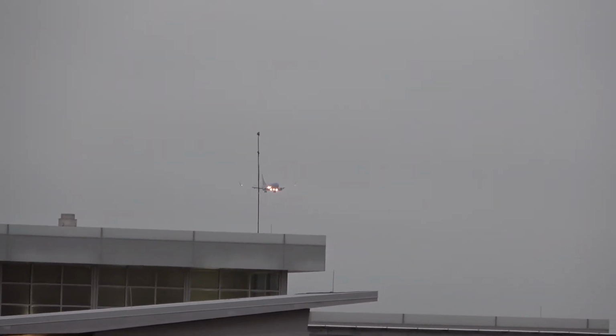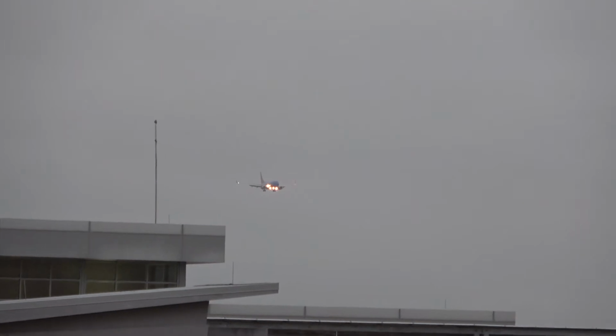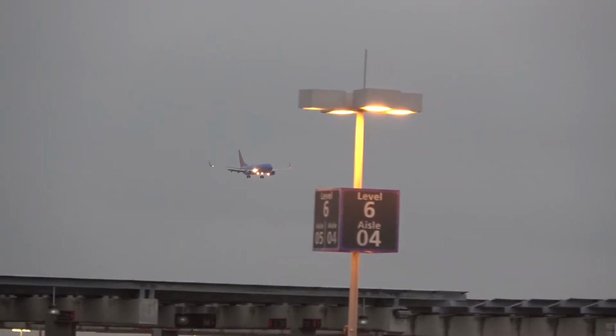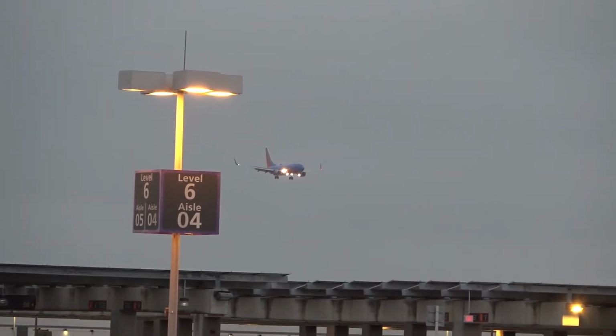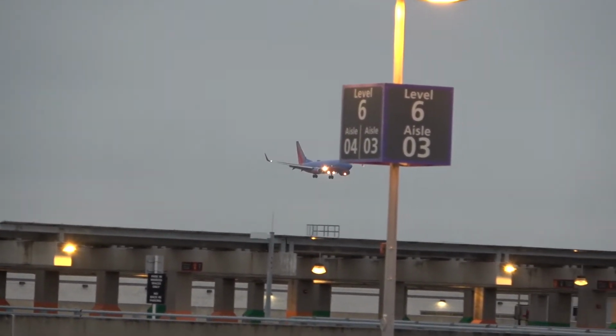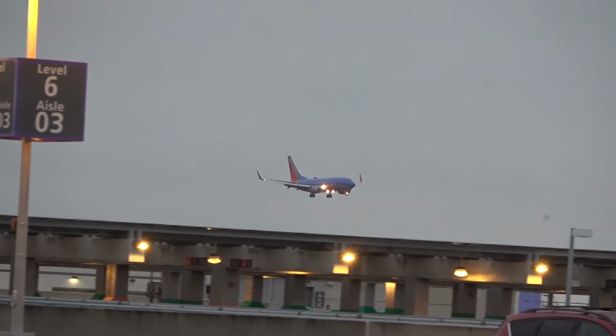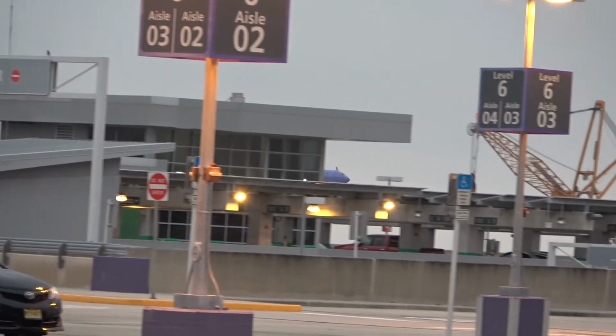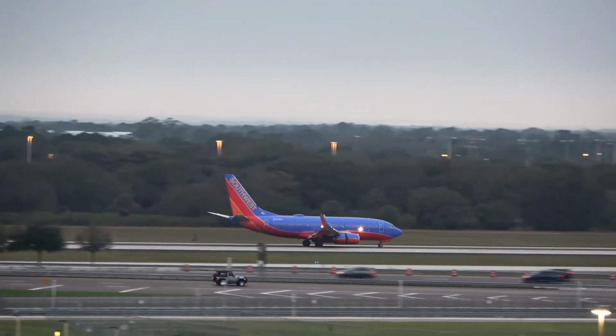Southwest 849 just broke through the clouds. On final, one left, from Fort Lauderdale. Over the Howard Franklin Bridge, over Cypress Park, State Route 60, and into the construction zone here. And out he comes. Welcome to Tampa.